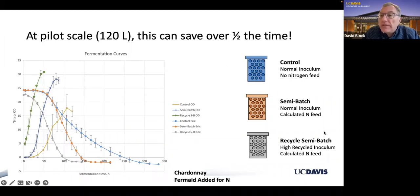And then the last thing he did was he took an idea. He had spent some time in the brewing industry where they tend to repitch yeast, reuse yeast. And he actually grew up some yeast on grape juice, harvested that yeast, and added that. So he had much higher inoculum and did the 12-hour measurements and nitrogen additions, both to see if he could speed up the fermentation even more by having that much higher inoculum.